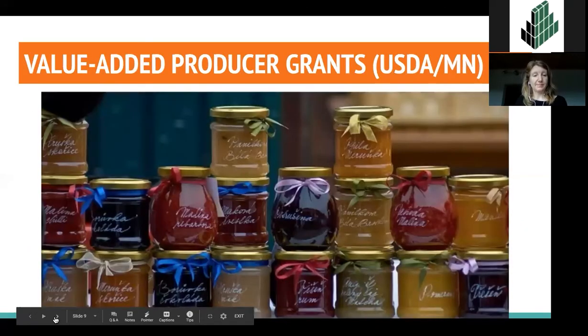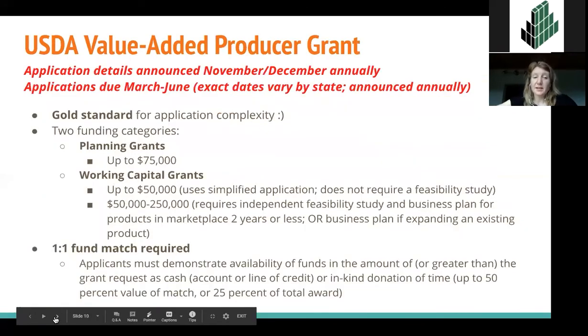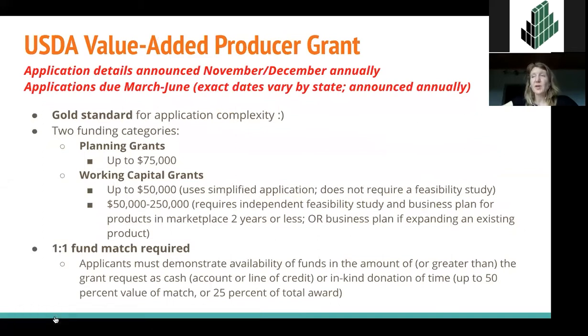Can't touch the screen. Planning grants, up to $75,000. Planning grants are for bigger projects that you as a business are looking at more long-term. If this is something that's going to require a lot of planning, and typically this is a feasibility study, something that is a major investment that you need to demonstrate to a lender, likely, has market potential. That's what a planning grant would be best used for.